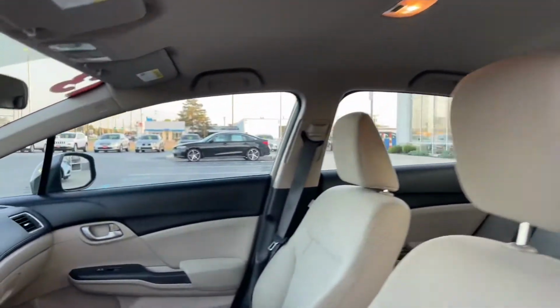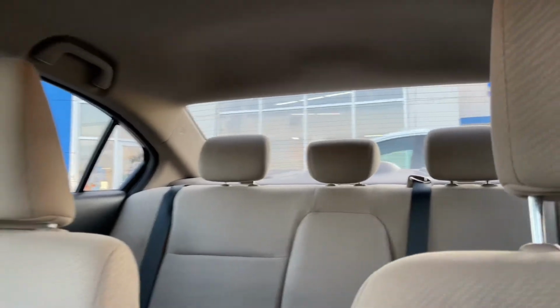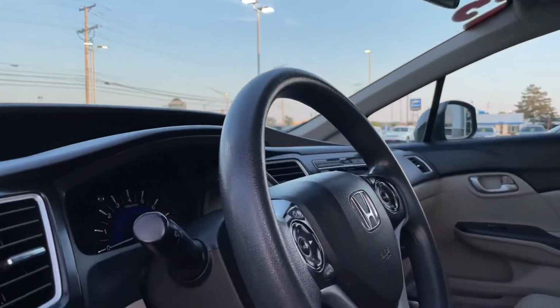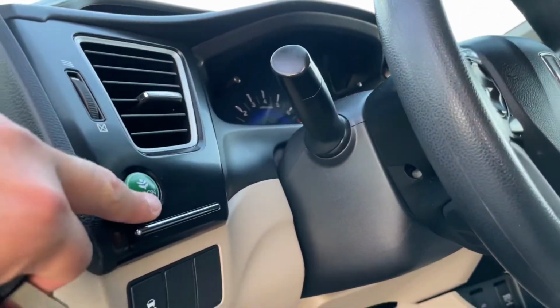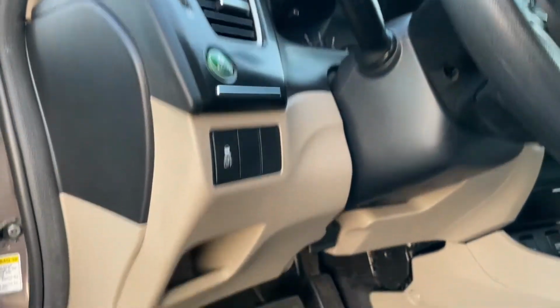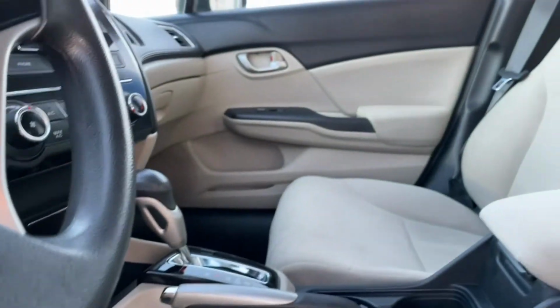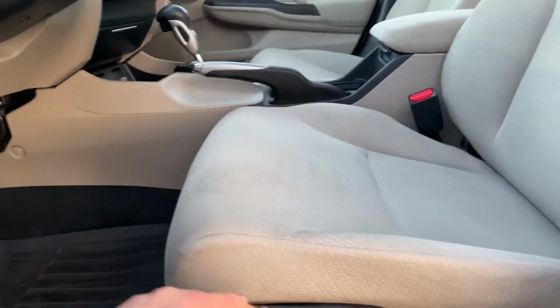And really love the setup that you've got inside of here. So such good visibility in this generation Civic. This 9th generation. And you've got your Econ mode button here to boost your fuel mileage. Like I said, guys, these all-season mats really do a lot to keep the car protected long term. Seat adjustment. Raise the seat, lower the seat. And you got the bar in the middle right there to pull yourself forward or back.